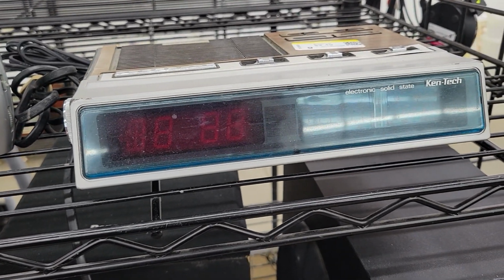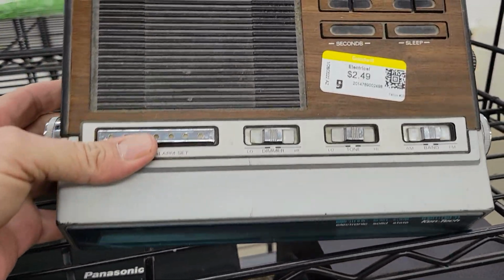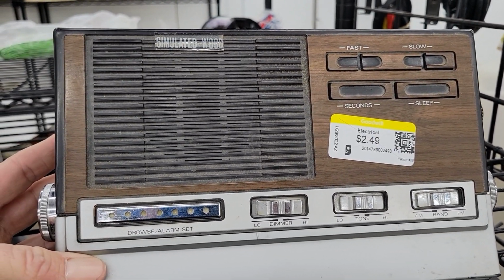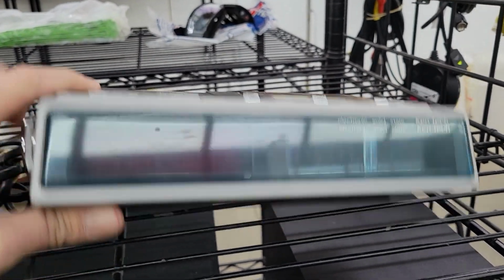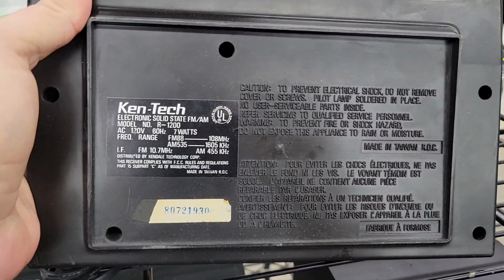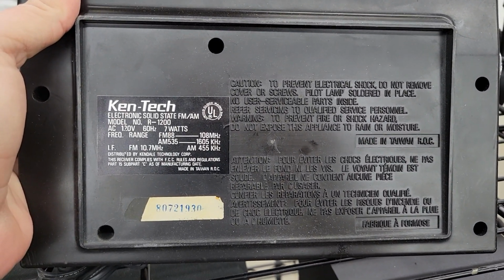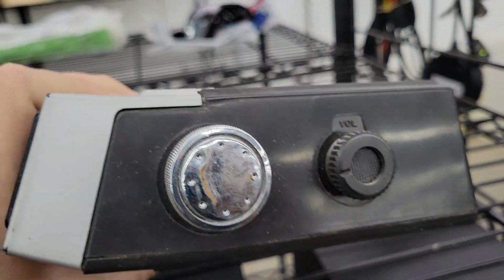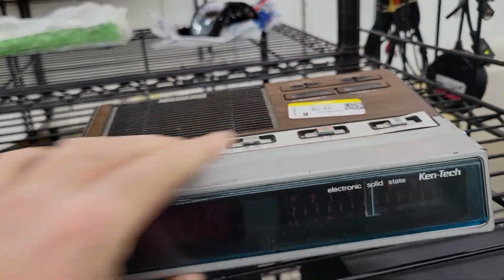Now this one over here does have a radio. This is from Kentech, which I've never heard of, and I got a good laugh out of that simulated wood sticker. There is no way anybody thought that was real wood, right? Here's the model number on the bottom. It's R-1200, and if this one wasn't so beat up, like if it happened to look like it was in pristine condition, I might have picked it up.